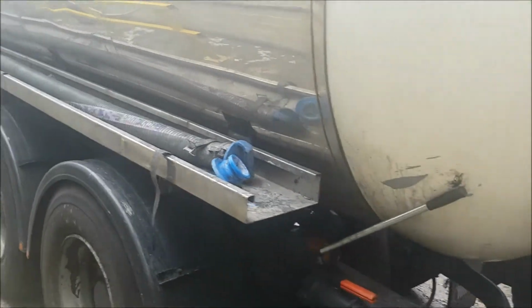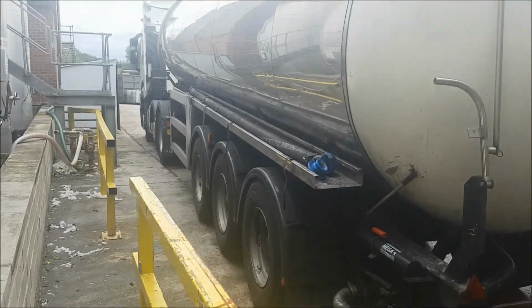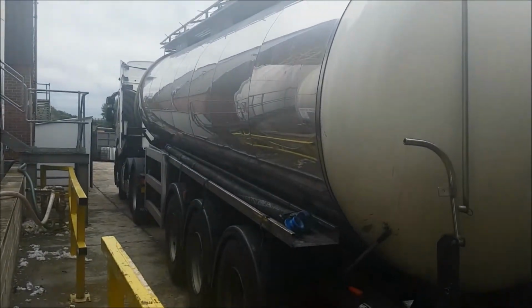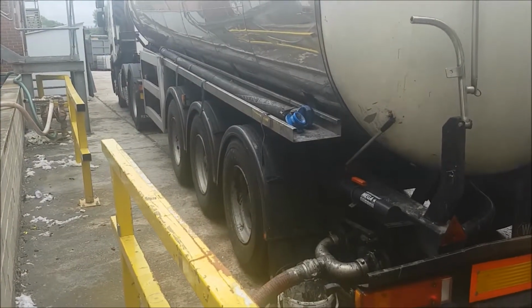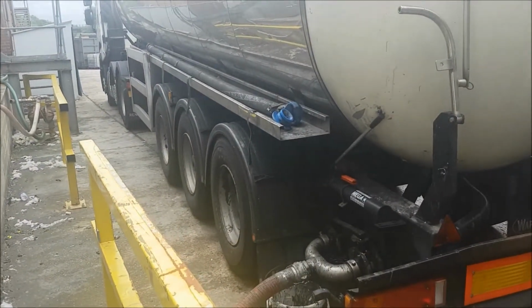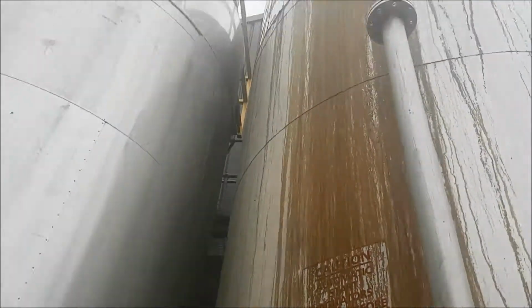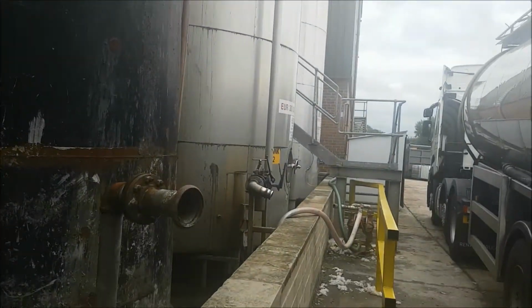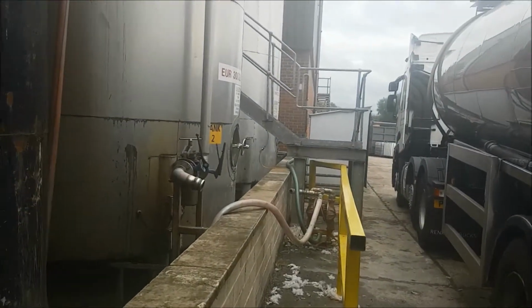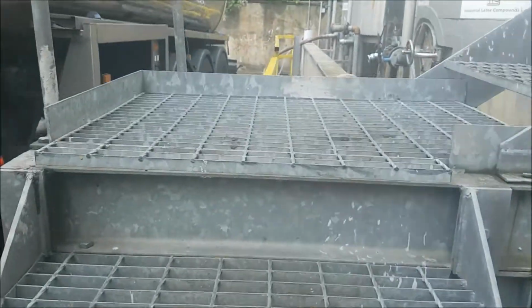So as you can see, if I can get a good angle at it, that tanker is at a fair angle backwards, so this helps the stuff drain out. So now we've got to head up them stairs and up to the top of the tank. Have a look in the tank before we start offloading. Should be empty because they never roll out unless it's less than fit in. So we'll head up there in a sec.